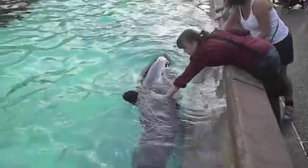When working around the dolphin tank, make guests aware that they cannot wiggle their fingers in front of the dolphin.